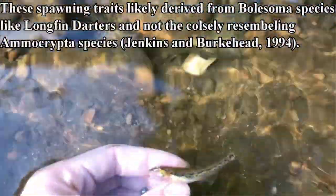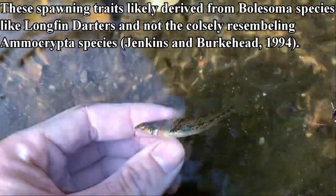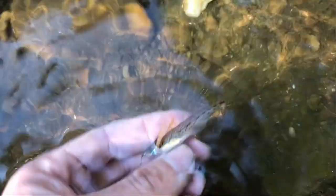And they are egg attachers. They will actually congregate in the hundreds to plant their eggs. The males turn really dark when they're spawning. And also something kind of unique: both the males and females get tubercles.